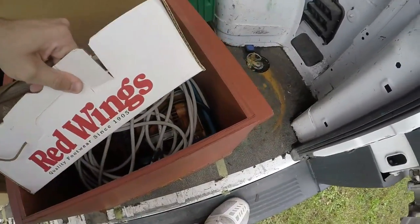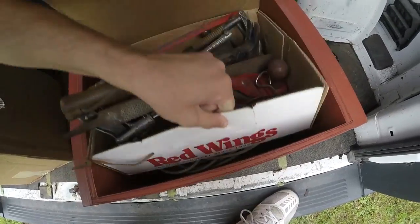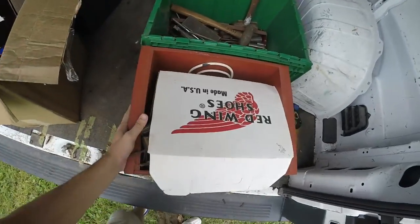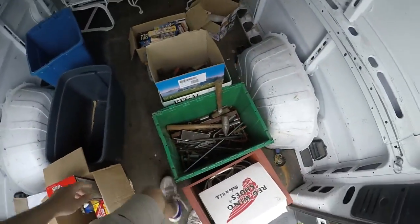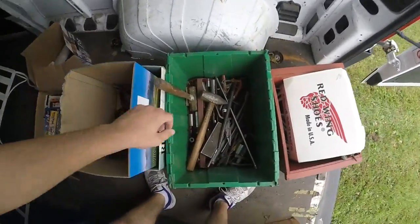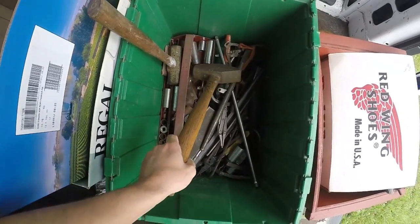It's all cable, so that's going to just be straight scrapped. I can see some of it's taped together. So that's that. That's a nice wood box as well. I didn't even notice that came with it. Tools. I paid $4 for this bin of tools. You have sockets. You have wrenches.